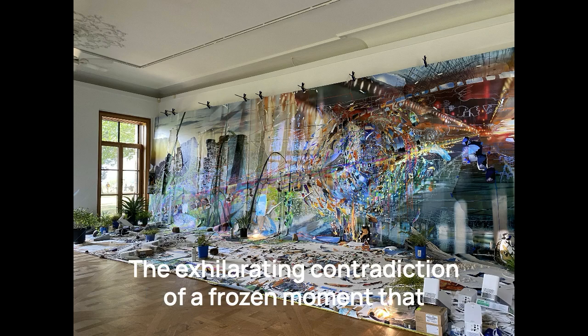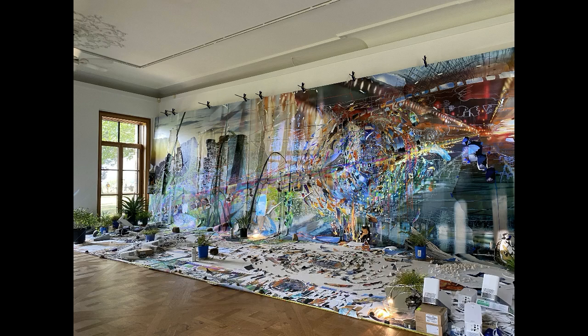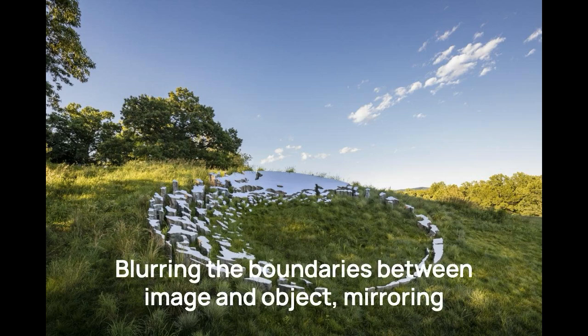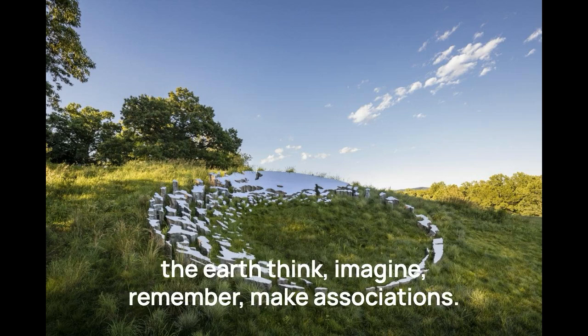They become an exhilarating contradiction of a frozen moment that once existed and the perpetual dynamic present. Like the ruins of the past, come alive in this moment, reflecting the clouds. Which brings us back to Fallen Sky, blurring the boundaries between object and image, mirroring the clouds while itself so inert. And standing at its base, you almost feel like you're watching the earth think, remember, make associations.